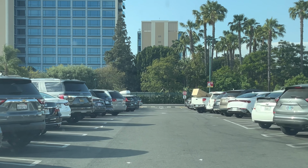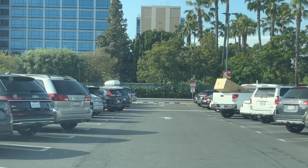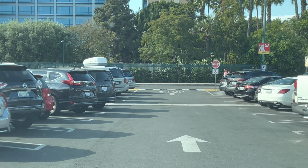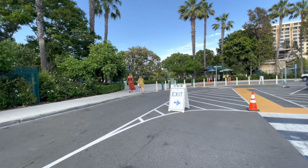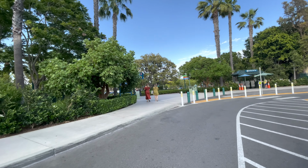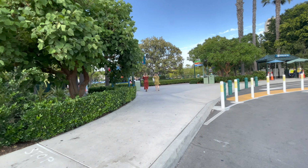And just to show you that there is no free parking here. Not anymore. Pre-pandemic, it was $20, but if you got a validated stamp, it would be free for 3 hours. But now, it's $10. So, something to keep in mind if you're coming here and expecting to park for free.